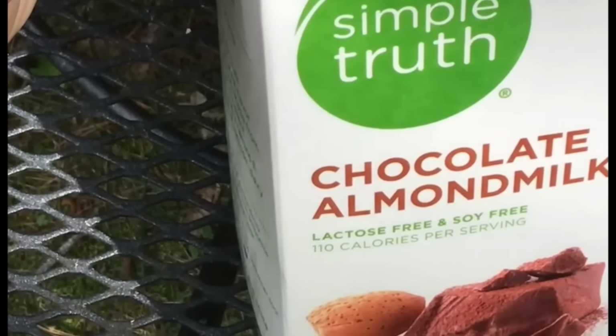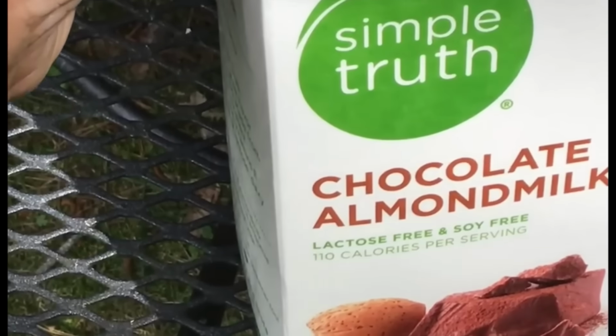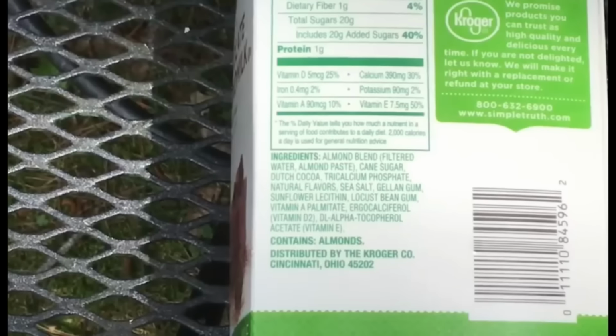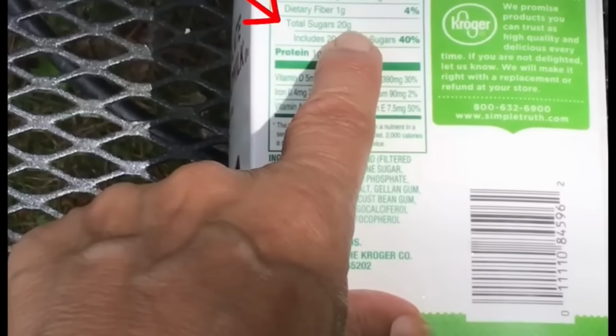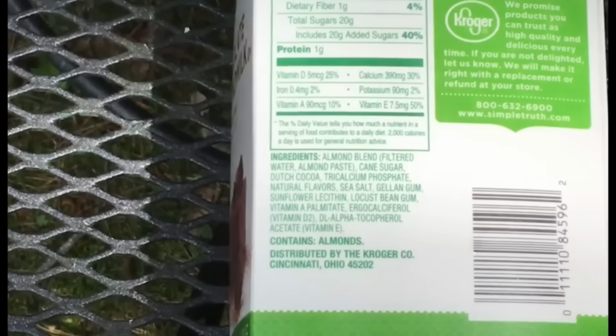Before I go on and tell you my answers, let me just finish up with this. A lot of people love the chocolate almond milk. Well, of course they should, because you look at the ingredients and you see right away we have 20 grams of added sugar. Of course people are going to love this. This is chocolate milk. This is exactly what everyone can create an addiction towards.